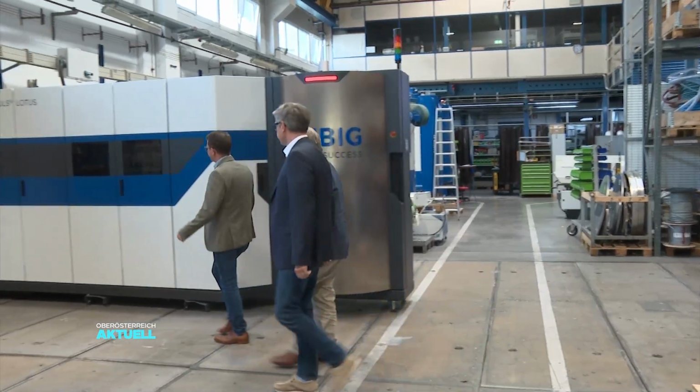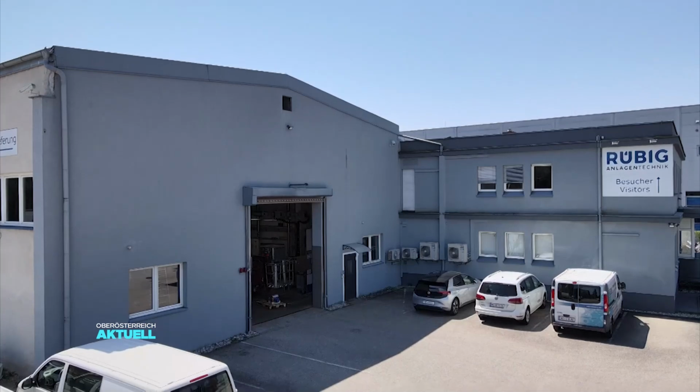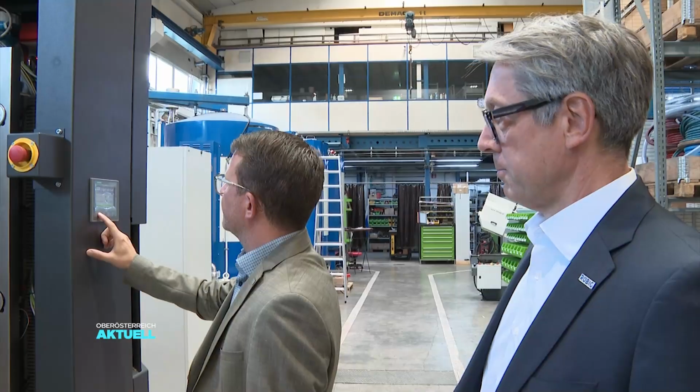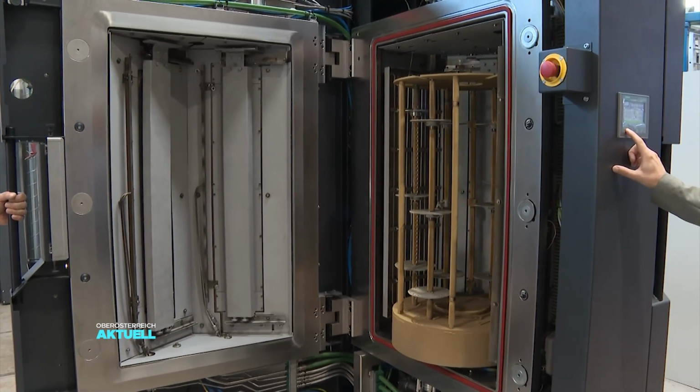This is what heat treater RUBIG's offspring looks like. The latest development in system technology, a PVD system that coats metal, plastic or ceramic components. During PVD coating, we work with solids, which we apply to the components from our customers in order to guarantee their highest possible protection against wear or corrosion.